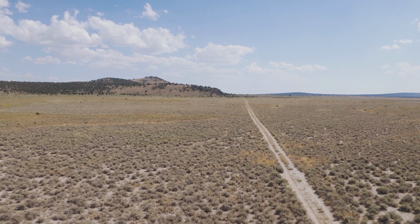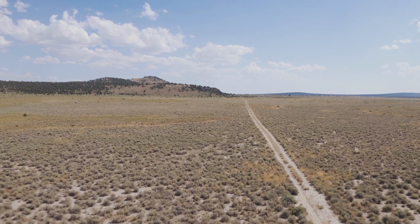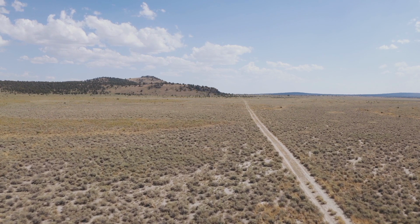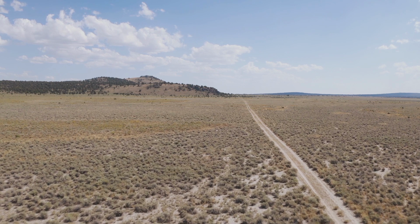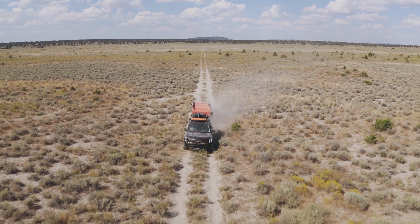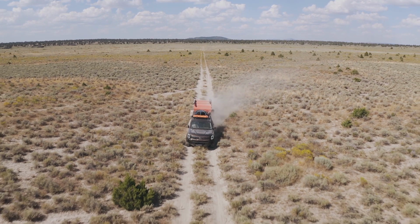So far, this track has been fairly mild, fairly easy driving, not really aggressive dirt roads, just a lot of great terrain, lots of views, really beautiful drive. And to me, that's what overlanding is about. It's not about going out and trying to tackle the most aggressive and tough terrain that you can come up with. To me, it's about just getting out in the backcountry and covering some beautiful territory.